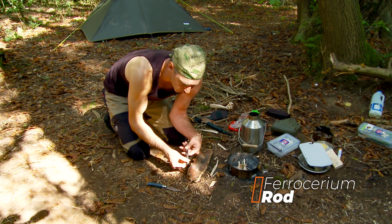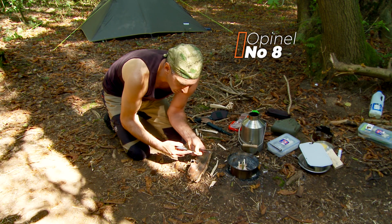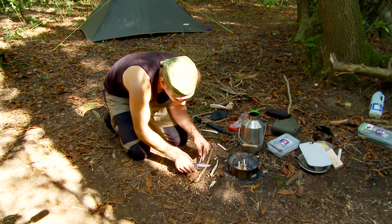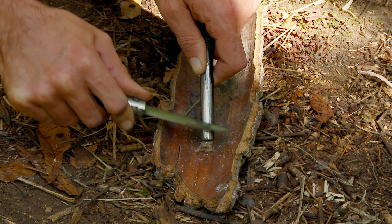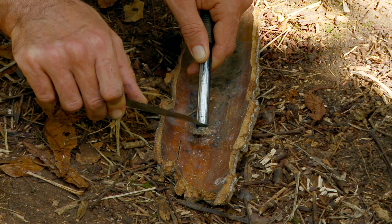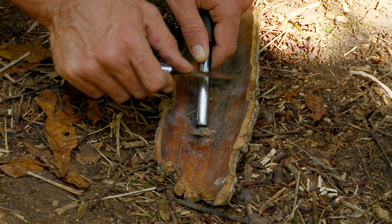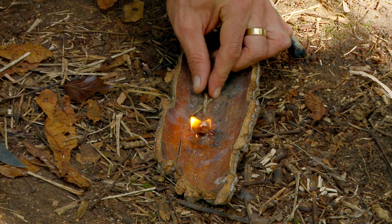Fire strike, ferrocerium rod. And what I'm going to use for this is my Opinel number 8. The back edge on this is very, very sharp, which allows you to get a really good strike. What we're also going to do is scrape down just a little bit, and we're going to get some of these filings to load up onto the actual twine. When you feel like you've got a nice good bit of material on here from the ferrocerium rod, what I do is I pull the ferrocerium rod backwards. And hey presto, we have fire.